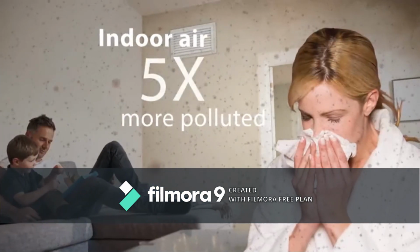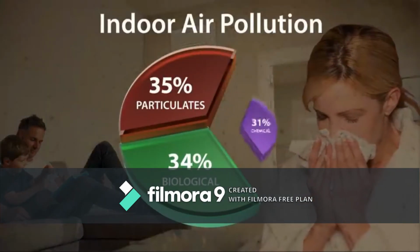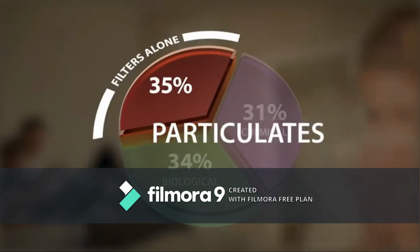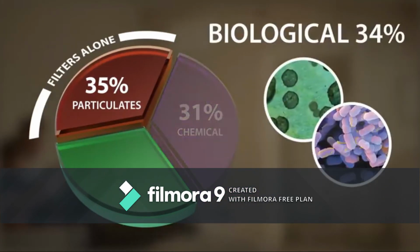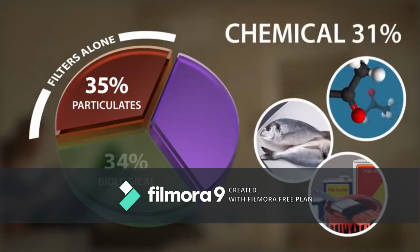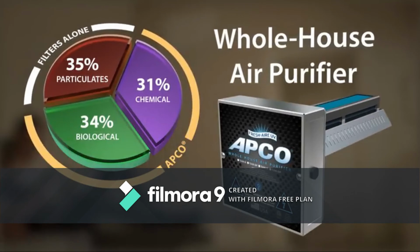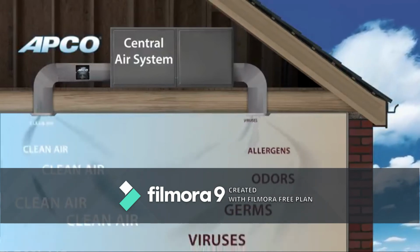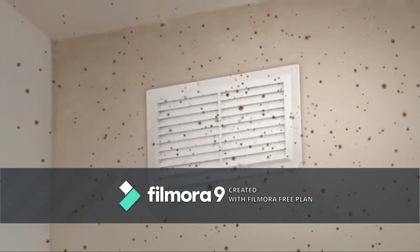According to the EPA, indoor air is often 5 times more polluted than outdoor air. Indoor air pollution is divided into 3 types. Air filters only capture one type, particulates. That leaves the other 2 untreated. Biological contaminants include mold, bacteria, and viruses. Chemical contaminants called VOCs cause odors and are potentially toxic. For complete air treatment, you need APCO, the whole house air purifier. APCO works continuously in the central air system, where it purifies all the air in the home or office. As the air is circulated, contaminants are treated by the APCO system.